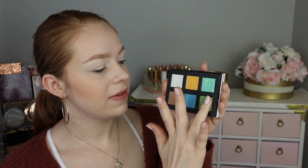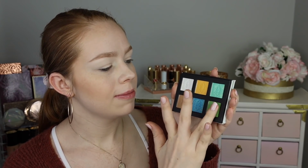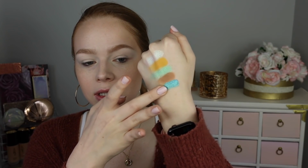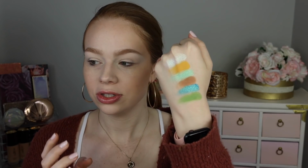And then lastly we have Coven, which looks like a nice mid-tone green, just like a grass green shade. Matte brown, this blue, just so pretty. The shine on that is stunning. All right, so there is the entire palette. I think it looks super, super nice.